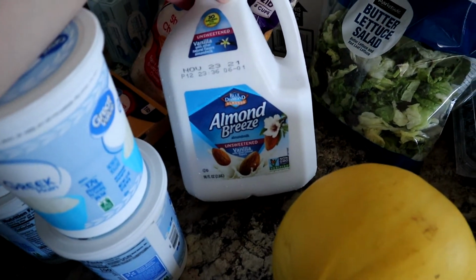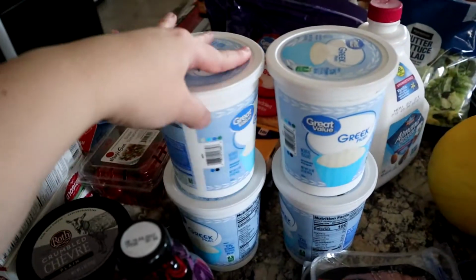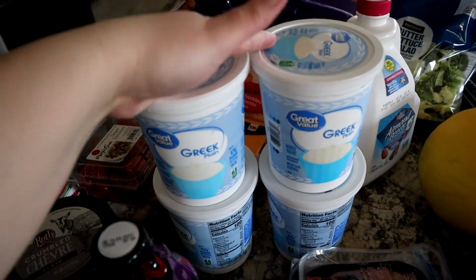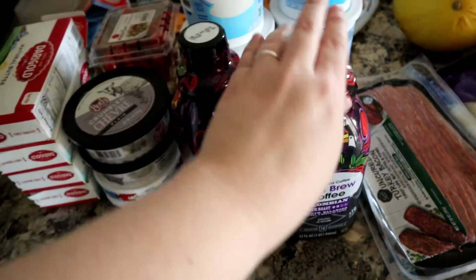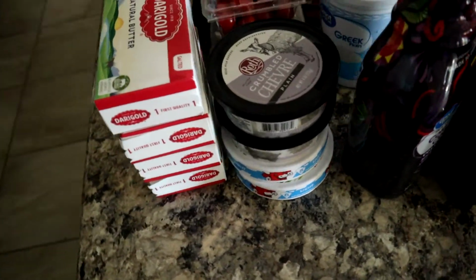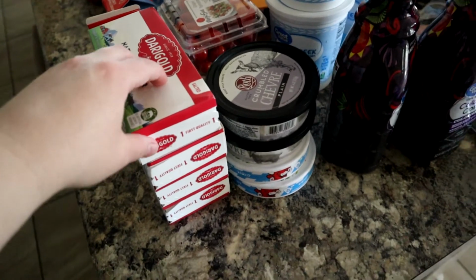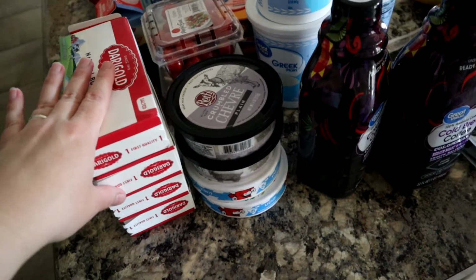We needed to replace some of our almond milk, and they subbed out my regular thing, so that's what they gave me. We're doing good. We had some Greek yogurt left over, so I just got 4 for this week, replacing what we ate. That should be good for our Greek yogurts. You guys know I like the cold brews, and so we have those. We did good on our butter. So whatever I bought last week, I think I had like 4, and now we're doing good. So I'm hoping this will last the whole week.